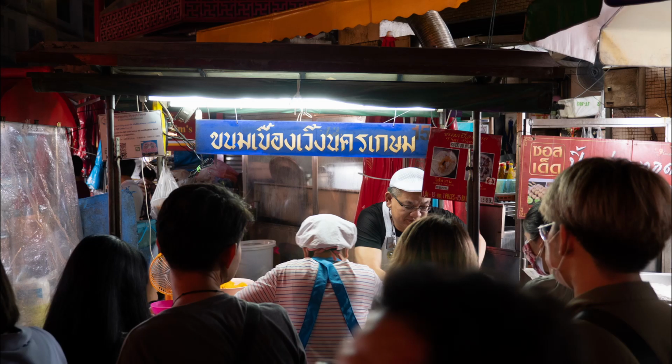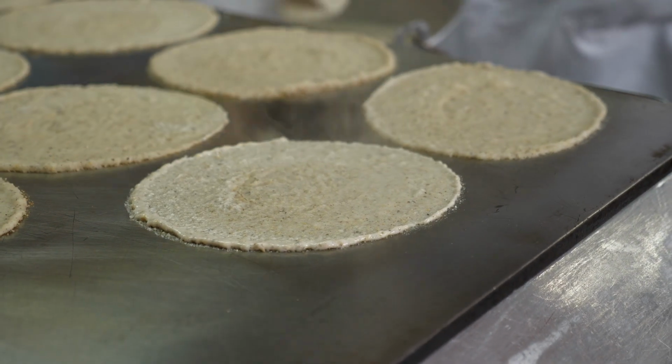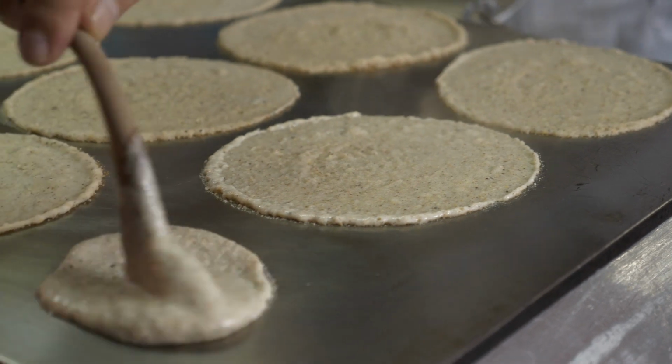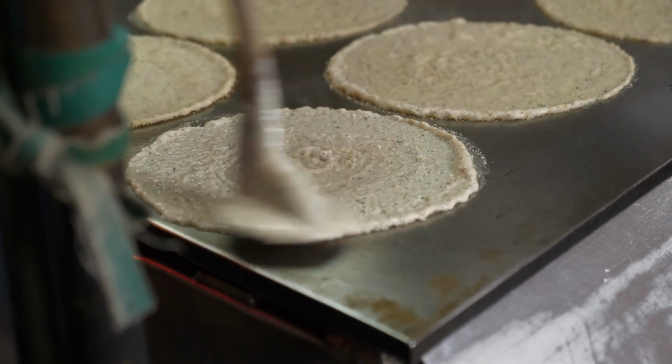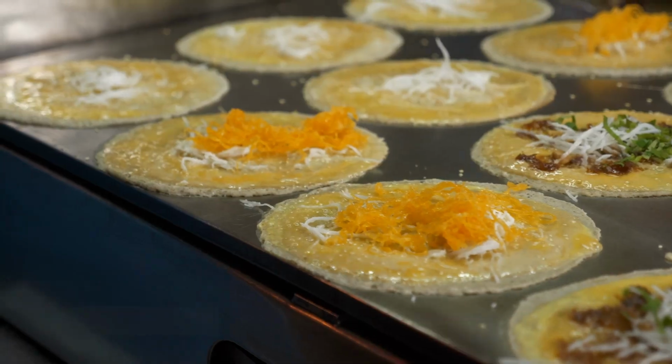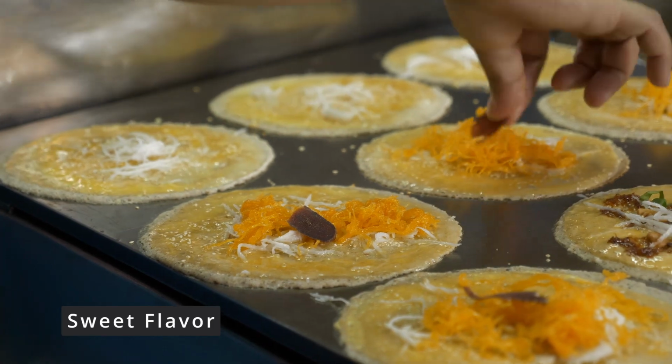Khanom Bueang Vuong Nakhon Kasem. It opens from 7 p.m. to 12:30 a.m. and closes on every Tuesday. There are only two flavors to choose, the sweet flavor and the salty flavor.